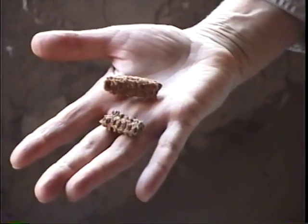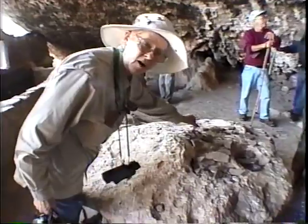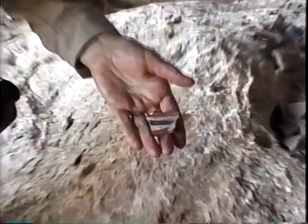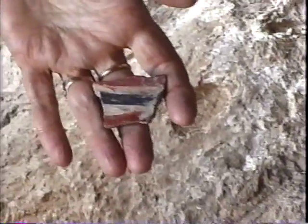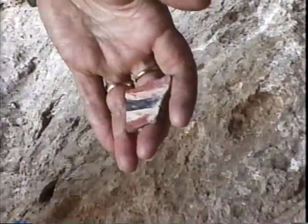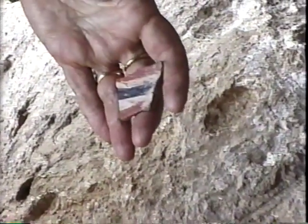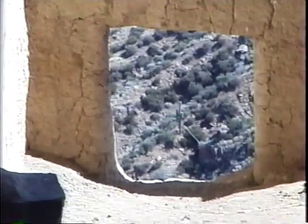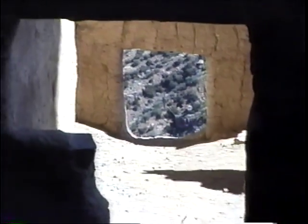Fascinating. This is a sample of some of the pottery that they did. The colors are still on it. Oh, that's gorgeous. Isn't that pretty? It's even got little gold flecks, what looks like gold flecks. Yeah. This is one of the doorways, or windows, and this is another one. Getting the light and the dark combined. I'll zoom back before you look at the outside. It's really fascinating.